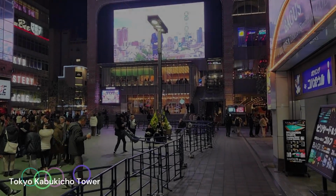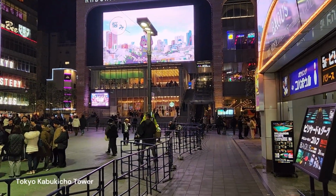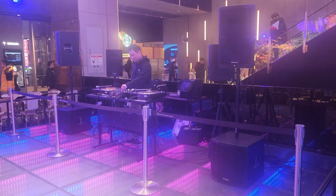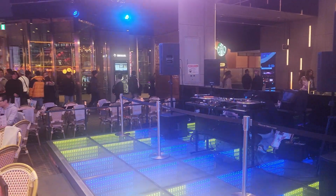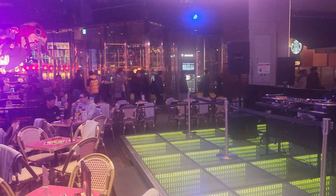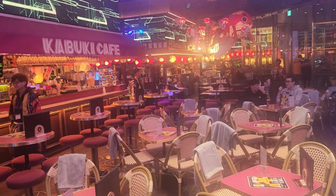And this is back to our home. I say home because our hotel is just there. Kabukicho Tower. This is inside the tower. Kabukicho Tower actually opened in 2023, I think late 2023. So inside they have a lot of restaurants, bars, cafes, and it's pretty vibrant.